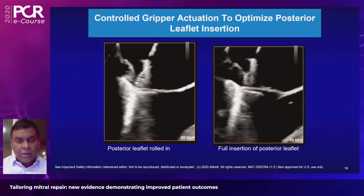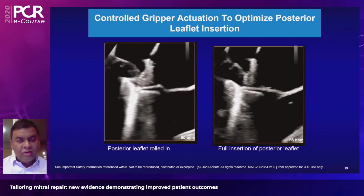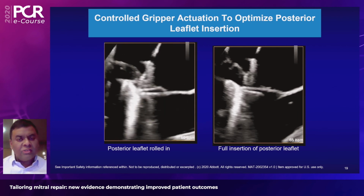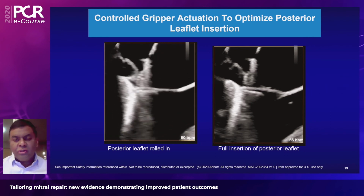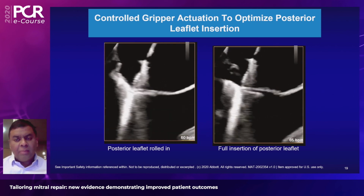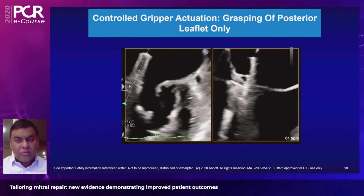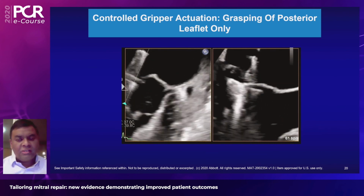And you can see over here, if you look at the leaflets, that the posterior leaflet is rolled in. So we had removed the gripper from the posterior leaflet, and saw that the posterior leaflet is rolled in. Then we advanced the whole clip system, allowed the leaflets to sit better on the ventricular arms. And then we saw when it's in a better position and not rolled, then we dropped the gripper of just the posterior leaflet.